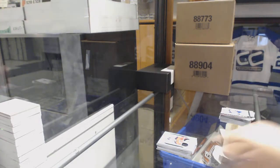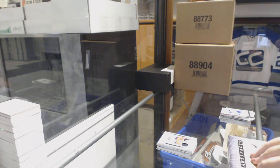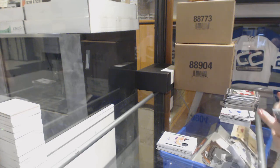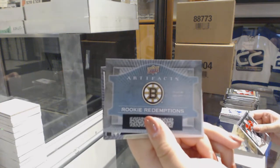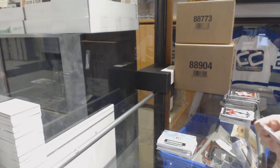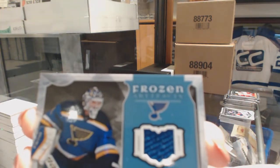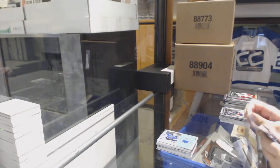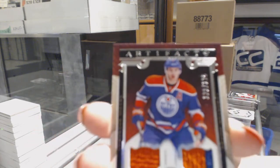On to 15-16 artifacts. Have the Boston Bruins. Frozen Artifacts jersey for the St. Louis Blues, Brian Elliott. /125 for the Edmonton Oilers, Taylor Hall.